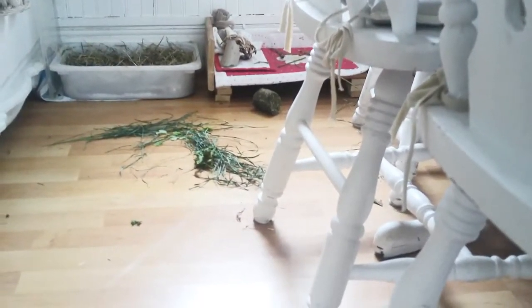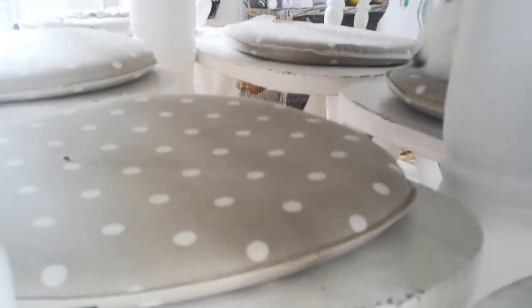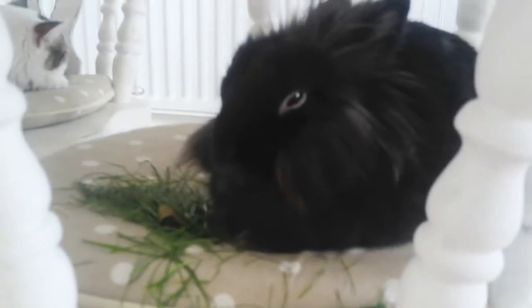There's a clean up, and he does it all again. Karen said it's not him, it's me. So we have some foliage on the chair. We did have someone round for dinner last night, so we did clear the chairs. But obviously Binky's one's got grass on it again.